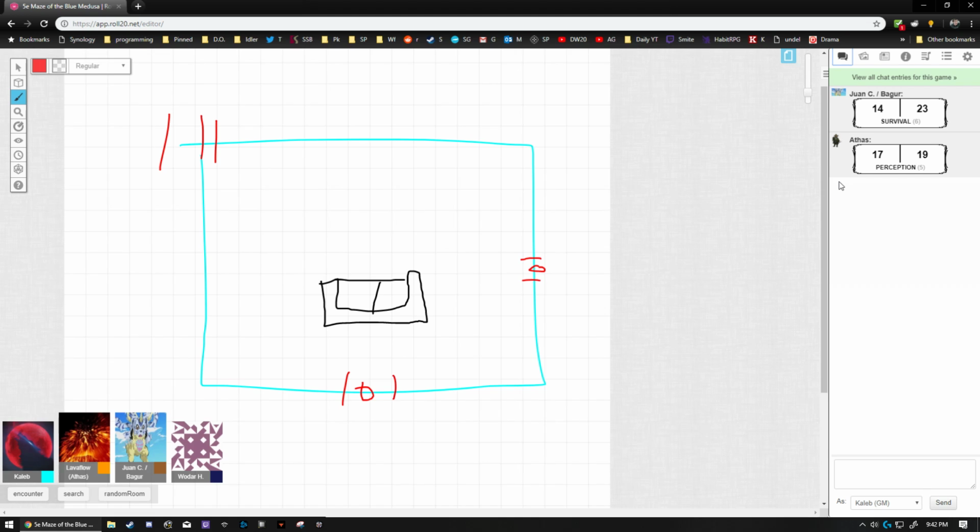Morgan? Yeah. You see before you a couch carved out of stone, and it appears to have some arcane runes that have been carved into it. Ooh. Can I read the runes? You can try to get a guess of how they are intended to work by making an Arcana check. How's a 15?